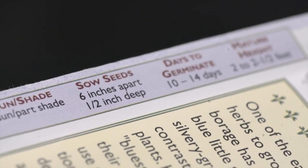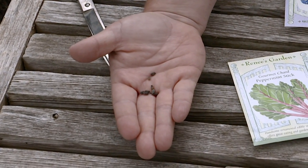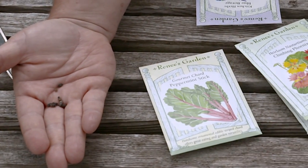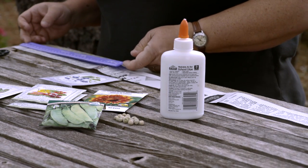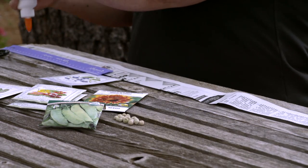So rather than take these little seeds, which are tiny and black, and drop them into dark soil and lose where you planted them, you can just glue them to a seed tape, and then you can take them out to the garden and not worry about it because the spacing will be fine. So what you have to do is, these said 6 inches apart.